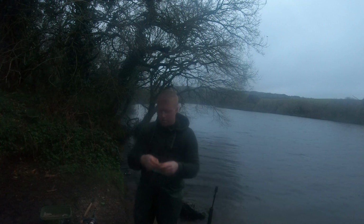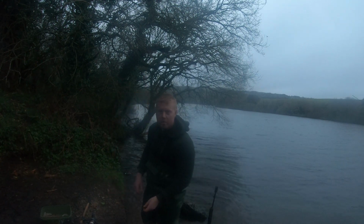A little metal feeder. Whoa, brilliant. Right, get some ground bait. Right, I was not expecting this evening. Didn't have any carp at all last year. I might have lost one. I had a take that was pretty strong and it ended up bending my hook. So that possibly could have been a carp.